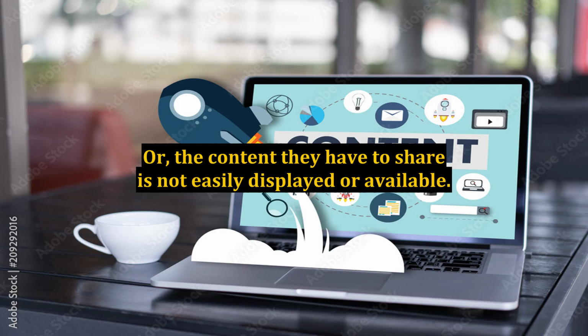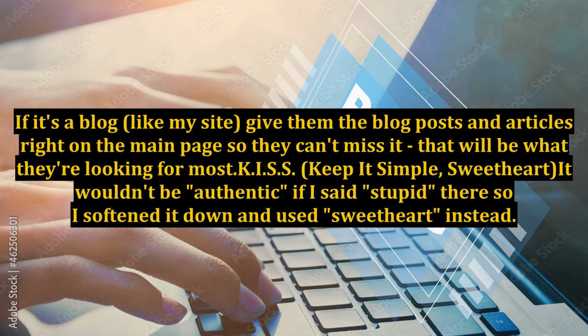Or, the content they have to share is not easily displayed or available. If it's a blog, like my site, give them the blog posts and articles right on the main page so they can't miss it. That will be what they're looking for most.